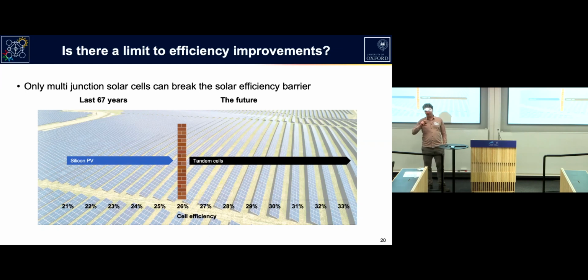These are generally grown by molecular beam epitaxial growth that is very slow and expensive. So it's what's used in space grade applications, but it's not useful for terrestrial applications, where it has to be at least as inexpensive as silicon, which has become the manufacture.